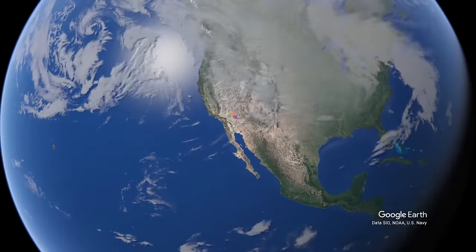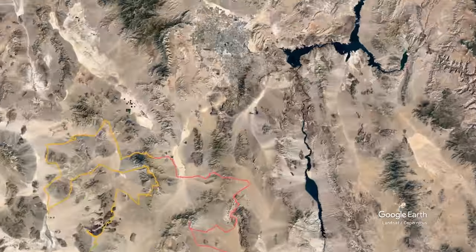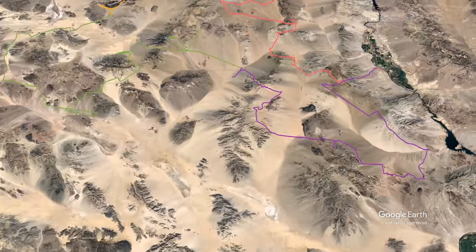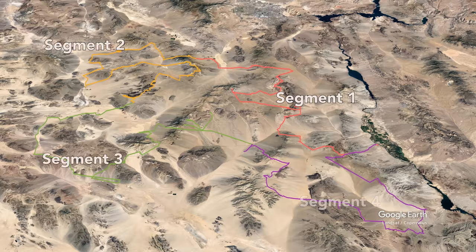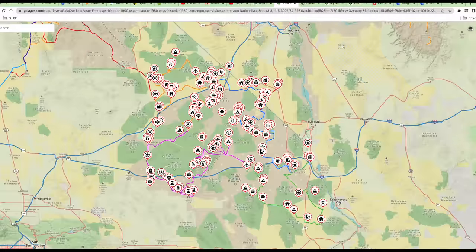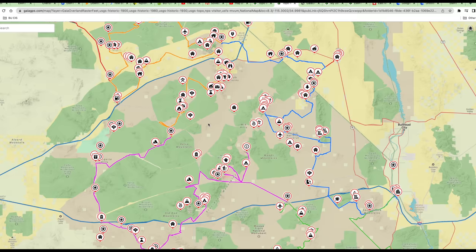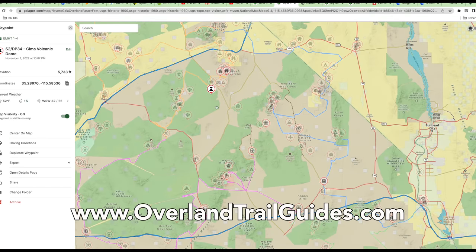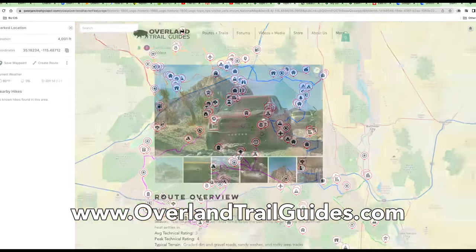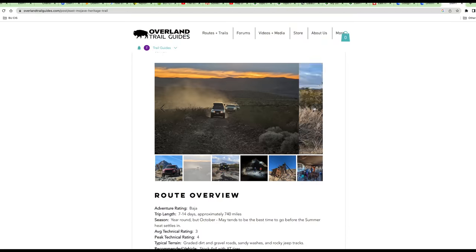The vast majority of the 700 plus mile East Mojave Heritage Trail lies within the Mojave National Preserve. The route consists of four unique segments, each with its own mailbox. If you want to get the most detailed GPX file available today, including over 200 discovery points in the approximate locations of the four mailboxes, then you'll want to visit overlandtrailguides.com. On this particular adventure, we'll explore various portions of segments 1, 2, and 3.